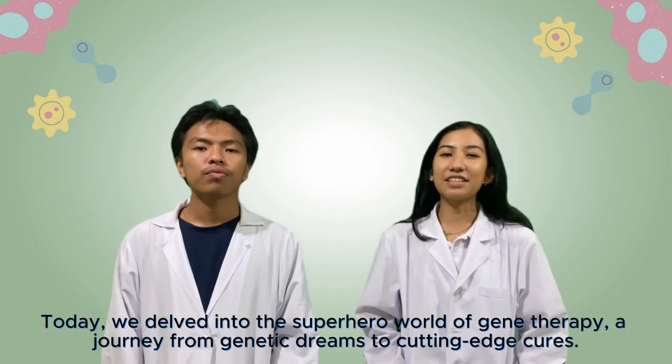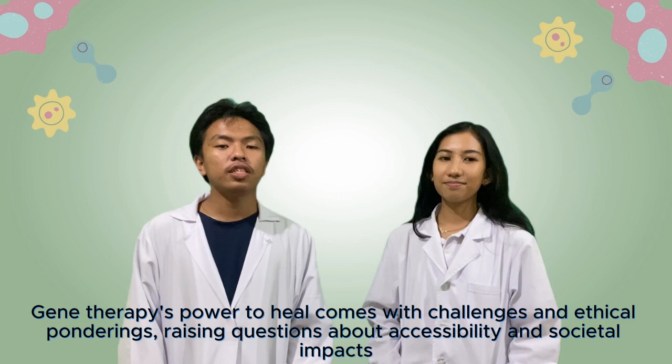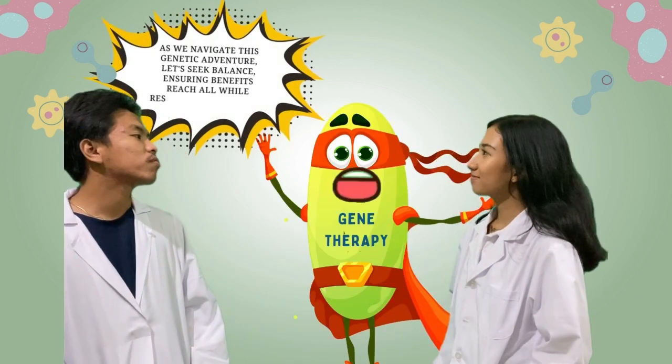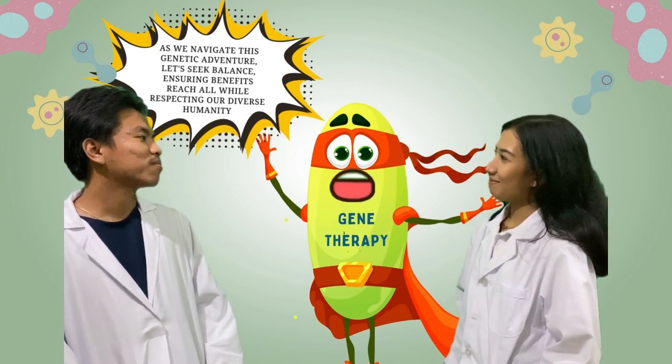Today, we delved into the superhero world of gene therapy, a journey from genetic dreams to cutting-edge cures. Gene therapy's power to heal comes with challenges in ethical boundaries, raising questions about accessibility and societal impacts. As we navigate this genetic adventure, let's seek balance, ensuring benefits reach all while respecting our diverse humanity.